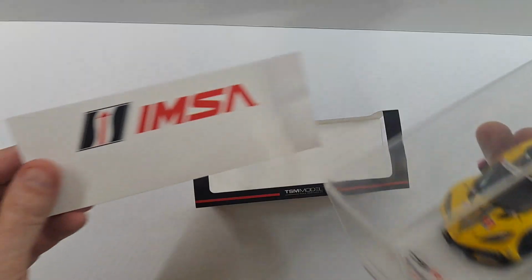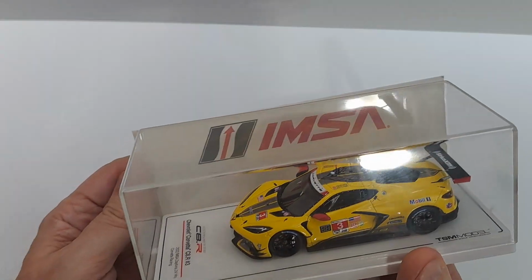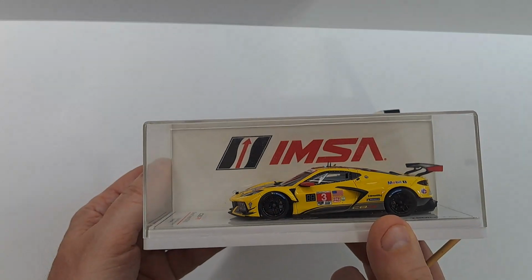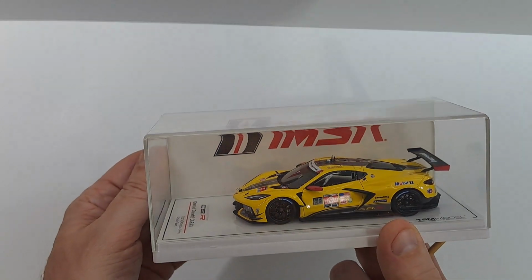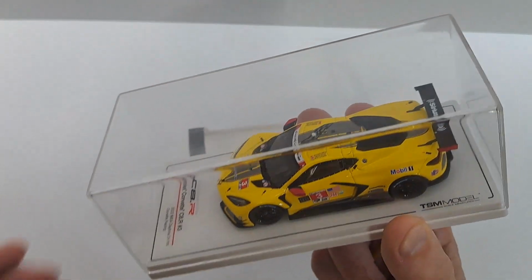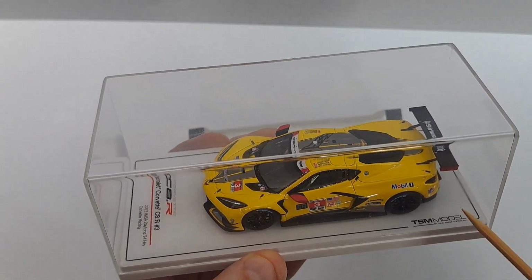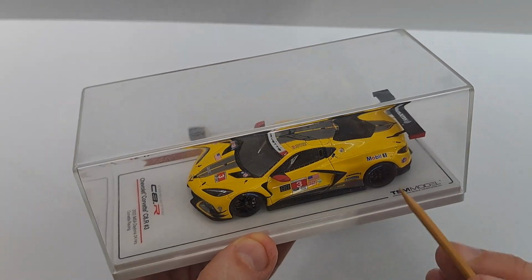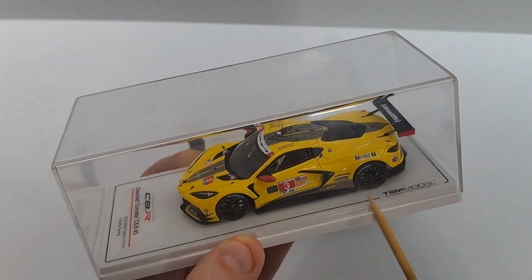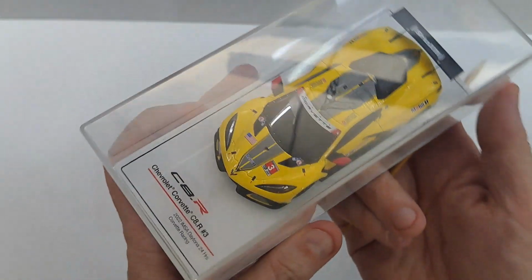Now it does come with some IMSA badging, so I guess you could cut this down and display it inside the case here as a backdrop, which I might do. Not a bad idea. Now I believe all TSM models in this scale, which is 1/43, come with a clear plexiglass cover and a base. Base is very nice.